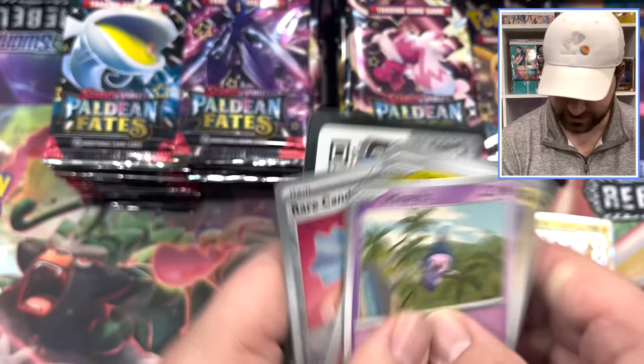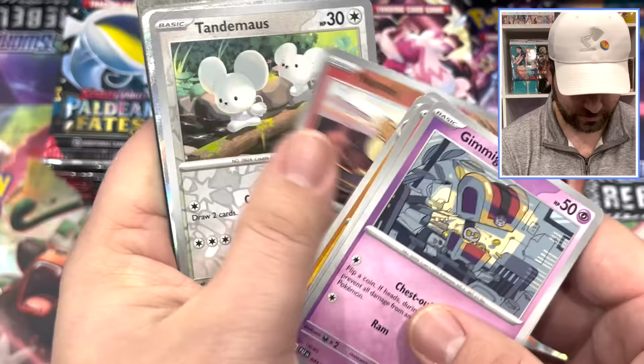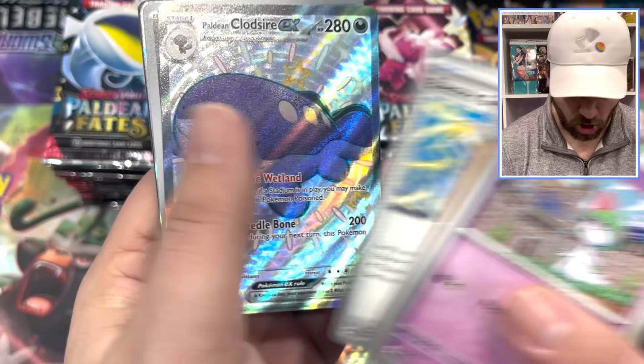Crazy. That's not supposed to happen out of just 36 packs, I feel like. That's ridiculous. Judge. That's right. We'll take that as a double star silver. That's a hit. So the double star silver's up there. Honestly, more of a little shiny hunt here. Let's see if we keep that going. And we are. Another double star shiny. It's insane.